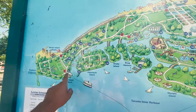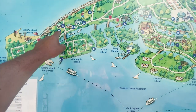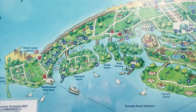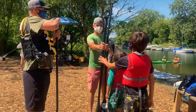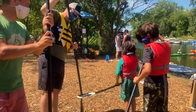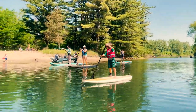So we've landed here and we're gonna go meet up with Toronto Island SUP, which is right around here somewhere. And we're gonna get some boards from them and go explore some of the waterways. Toronto Island SUP is a great place to rent stand-up paddle boards, kayaks, and canoes to explore the island's waterways. You can even sign up for one of their guided tours.